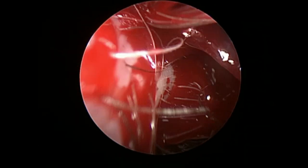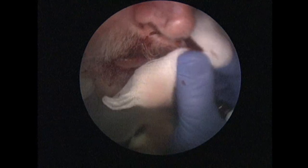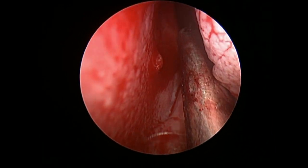Then we have to clear out all the fresh blood clot. This is that gelatinous fresh red blood clot that we talked about. Also some older clots. You're going to see me pulling out a long one here. And then we got to find the bleeding site. In this case, it was a little pumper right on the anterior septum. You can see how small it is, but that thing bleeds a lot. But we got it to slow with the decongestant spray.